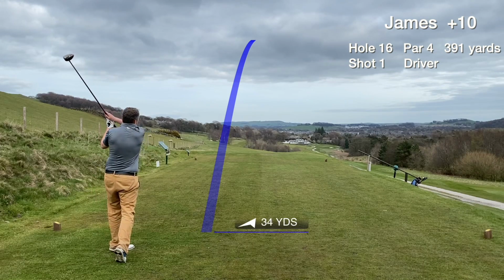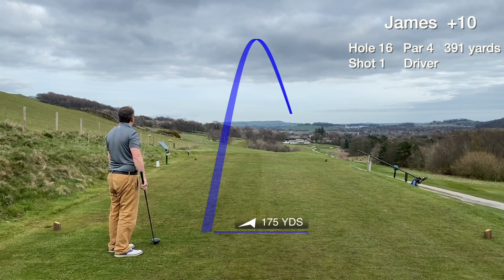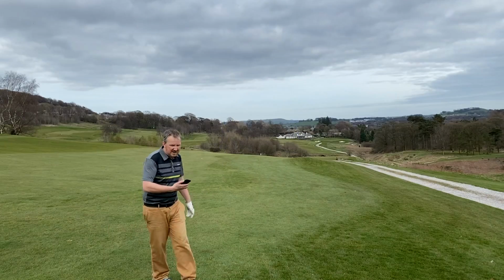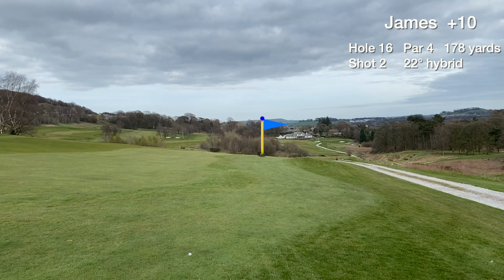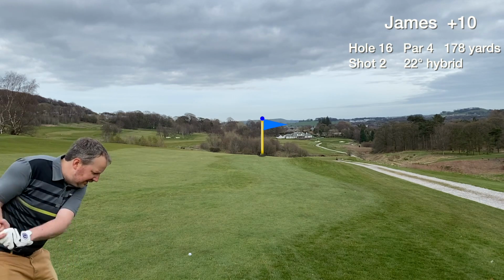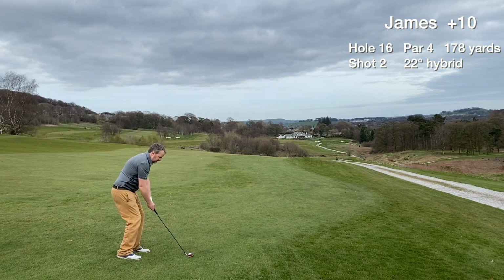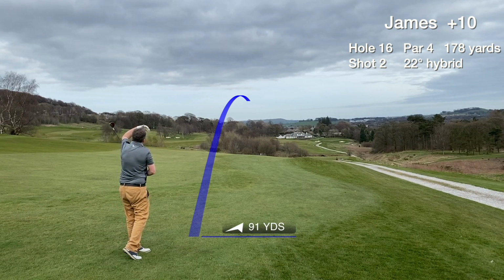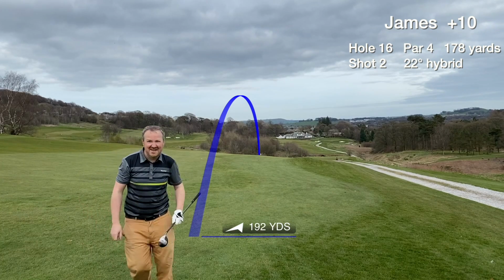Hole 16 is a par 4 from an elevated tee. And the drive goes over 200 yards and finds the right side of the fairway. It's 178, I'm just going to hit the 22 degree. It's downhill a lot, so just get it online. Just a smooth one, not too hard. Get a roll before the green, hopefully. So we have a chance to hit the green in two. Seems alright. Straight out the green.